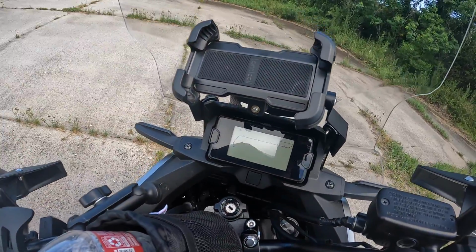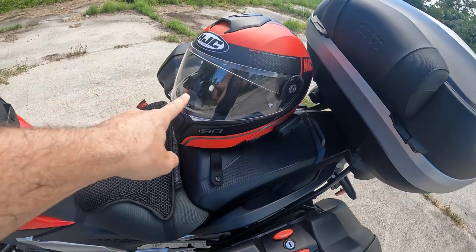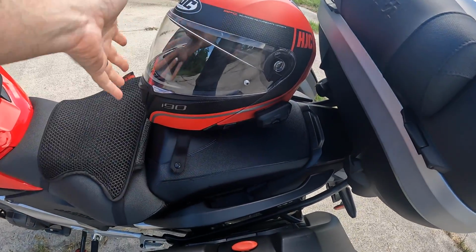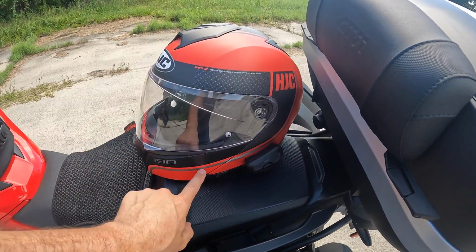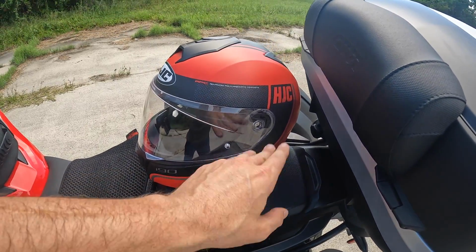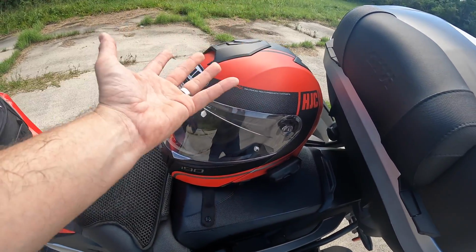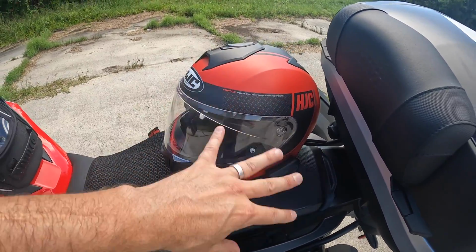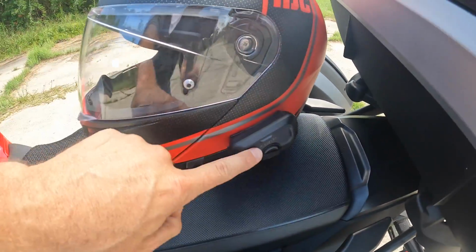It works out perfect. And just randomly, I don't know if anybody's interested, but as far as my helmet, I use HJC I90. I just love these. I use multiple HJC helmets. This is a modular one. The other one I use is the one that's not half helmet, but it comes down and then the screen just comes all the way down. I stinking love HJC helmets. They're comfortable, they're affordable. It's just all around good, solid helmet. And then I use the Cardo 4X comms.